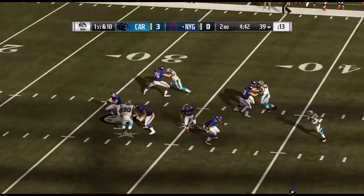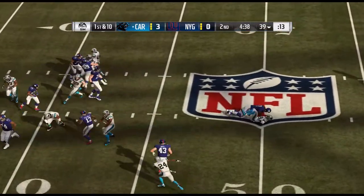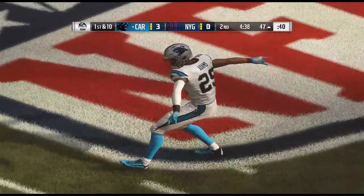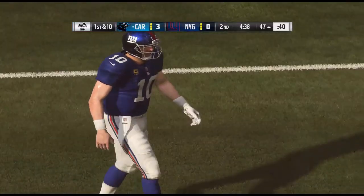On first down, Manning. Oh, you saw that one coming. It's intercepted, thrown back across his body. Picked off by Mike Adams. And they'll start out with great field position at the 47-yard line in enemy territory.